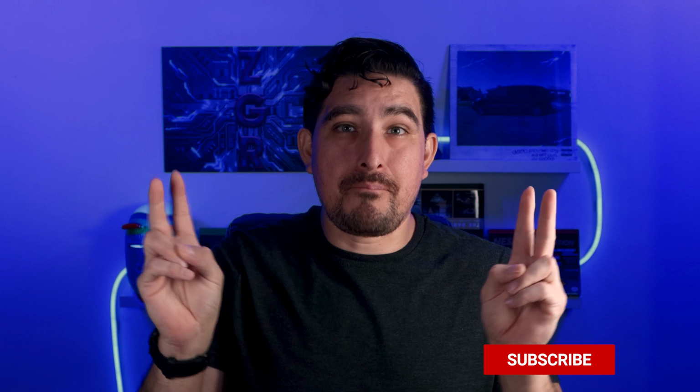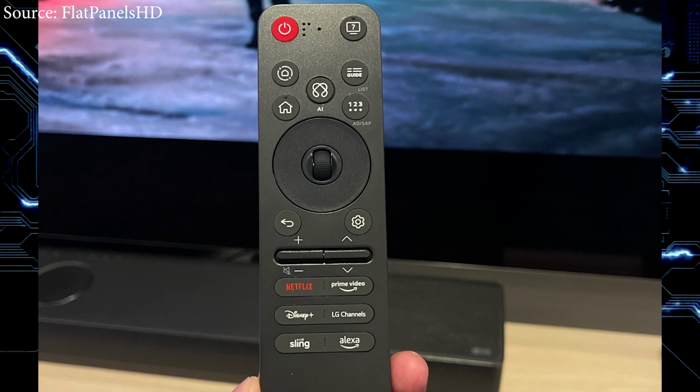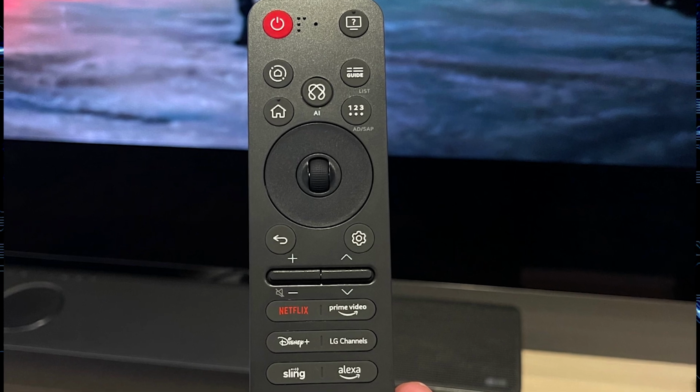A way for them to push you to use that AI feature, the microphone feature, is by making the remote more of a minimalist remote. A few things that they've done is they got rid of the number buttons, 1 through 9, so they're no longer there. They have changed the volume buttons and made them smaller and relocated them, so it's harder to use. And they also got rid of that input button.